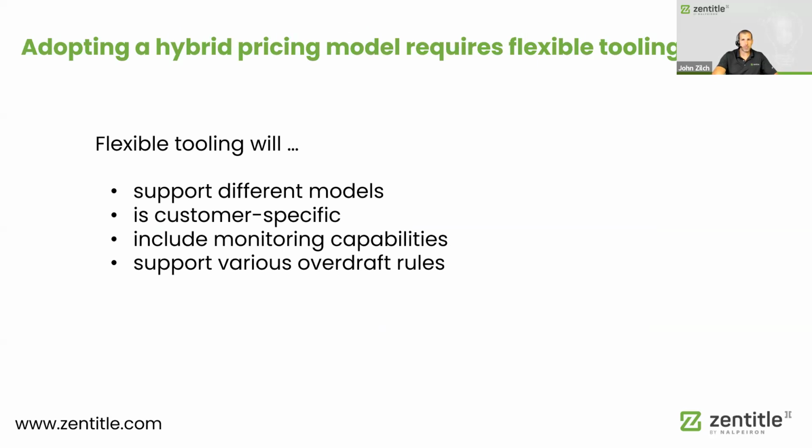So again, back to flexible, you'll hear that term a lot. With flexible tooling, you can support different models. It can be customer specific, so you might have cases where you want to overwrite some of the rules you have in place for pricing and packaging, if you've got a special, maybe an enterprise deal coming in. You want to have the flexibility on a customer level. You want to have the monitoring capabilities to see, well, is our pricing and packaging actually working? Are people using the tokens that they paid for? Are they using more?